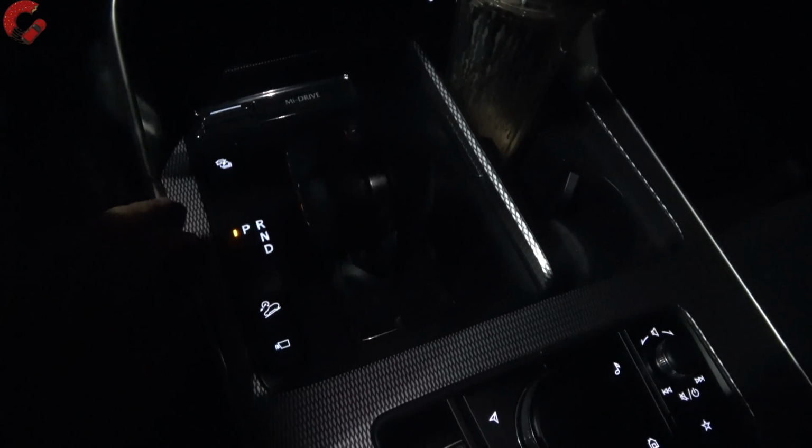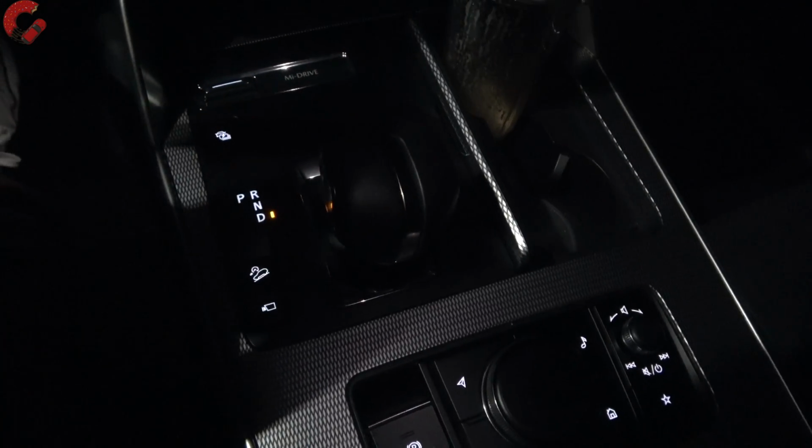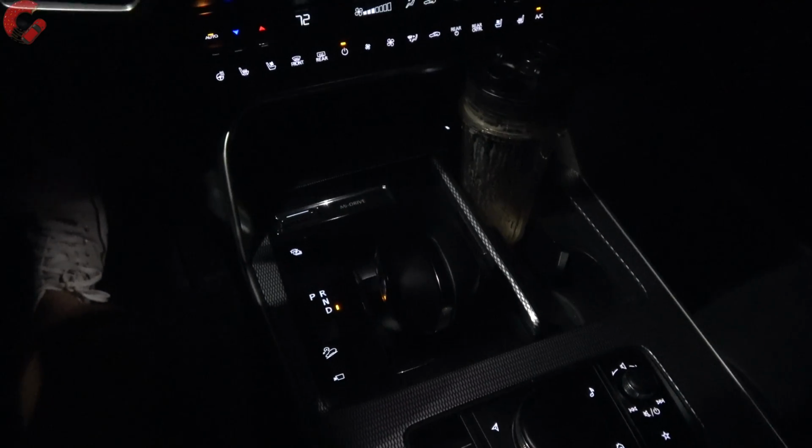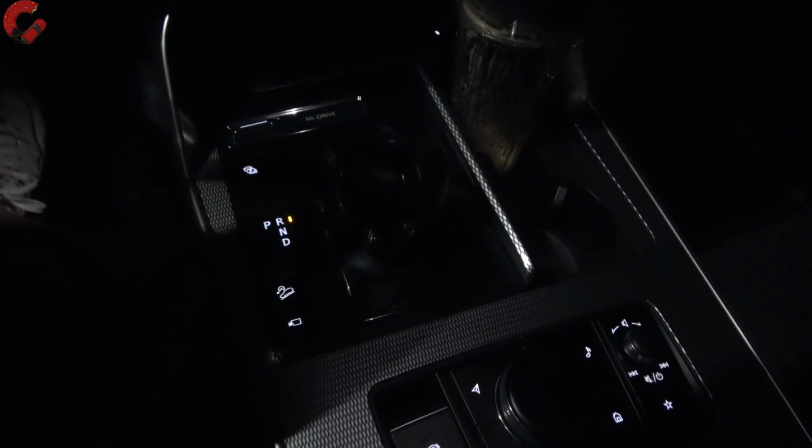Here's your shifter. Quite frankly, I don't really like this shifter, guys. Its operation is pretty silly. I found it very difficult to get used to over the last 7 days, but if you own this vehicle, you probably wouldn't have too much trouble with it.